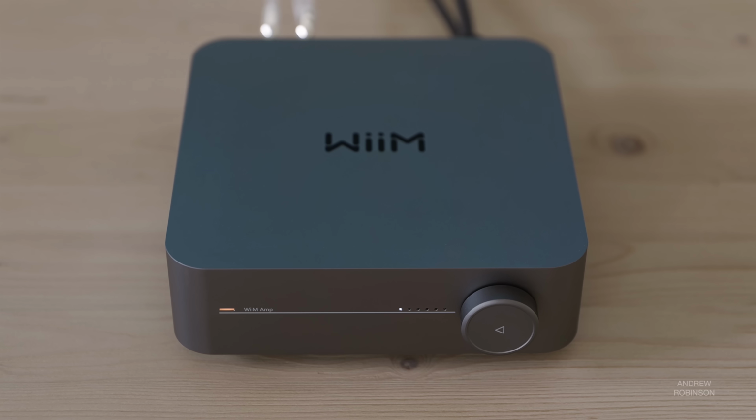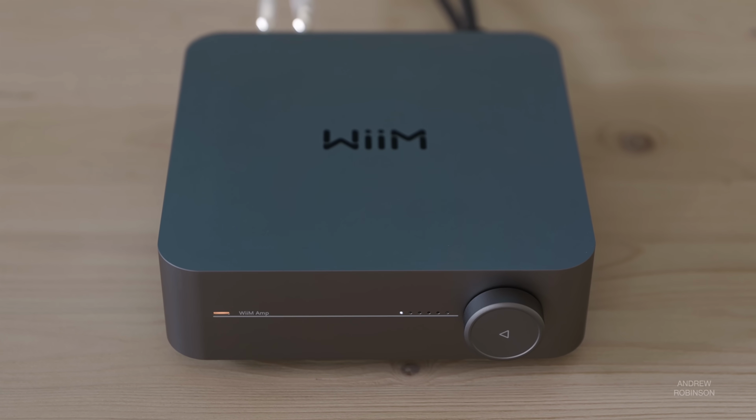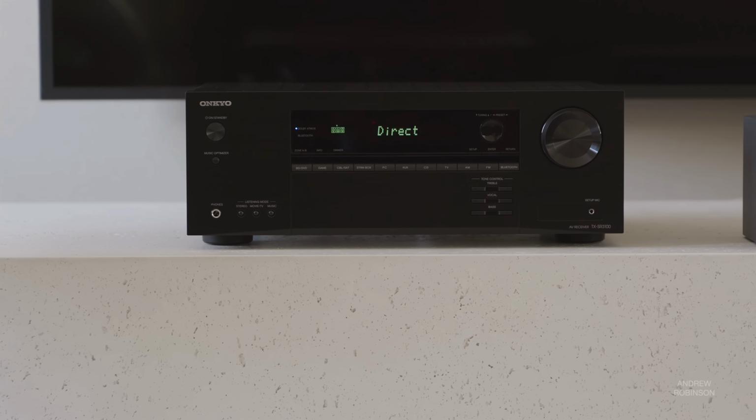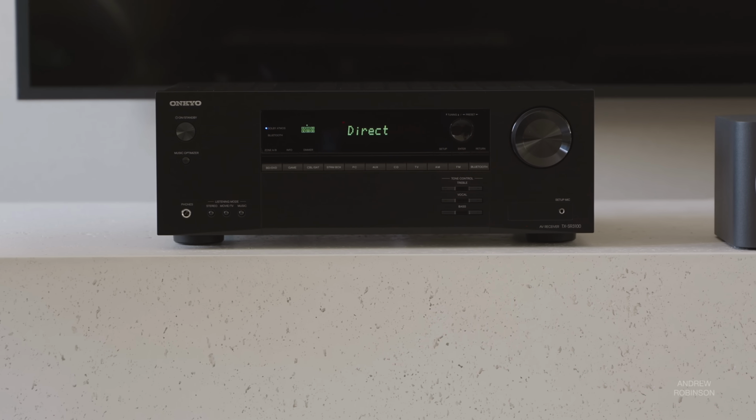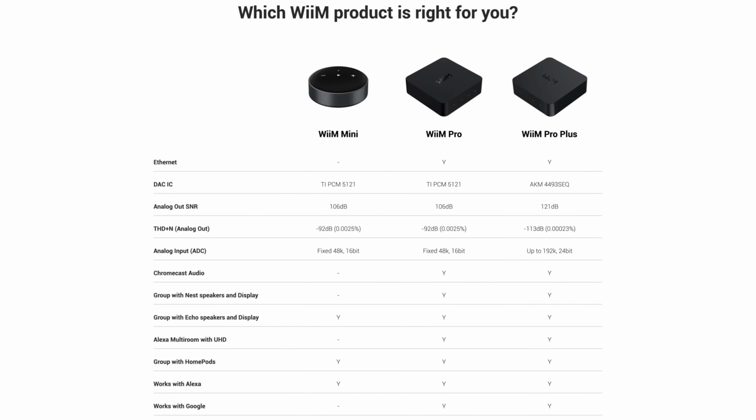Now, I had initially requested the Onkyo in order to compare it to the WiiM because at a similar price point, I hope to provide you with a worthy alternative, and I believe I've made my case. The Onkyo's amplifier, sound quality, and features make it the better sounding and more versatile product. And you can add any of WiiM's streamers and have one of the better and more flexible budget setups that I can currently find on the market right now.